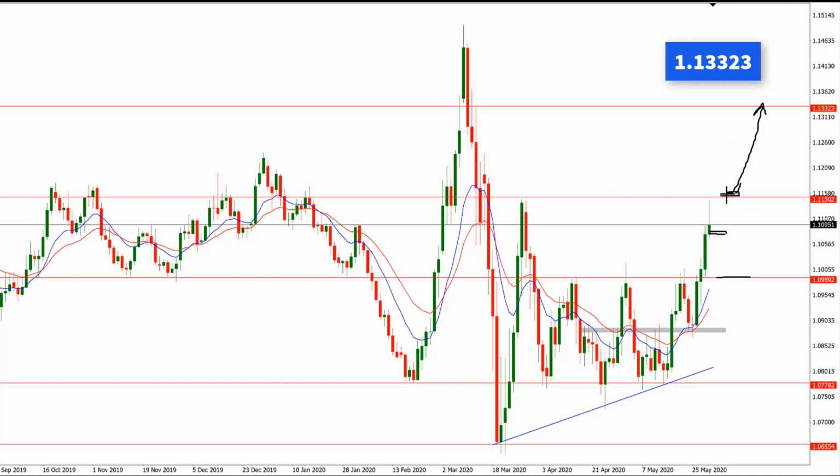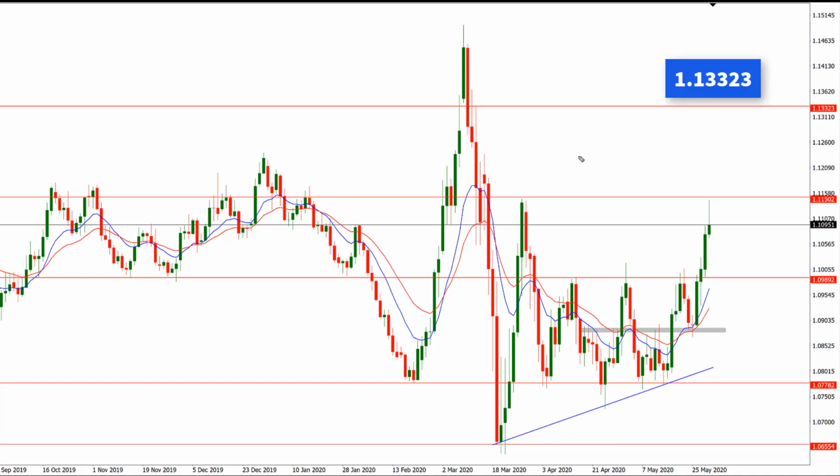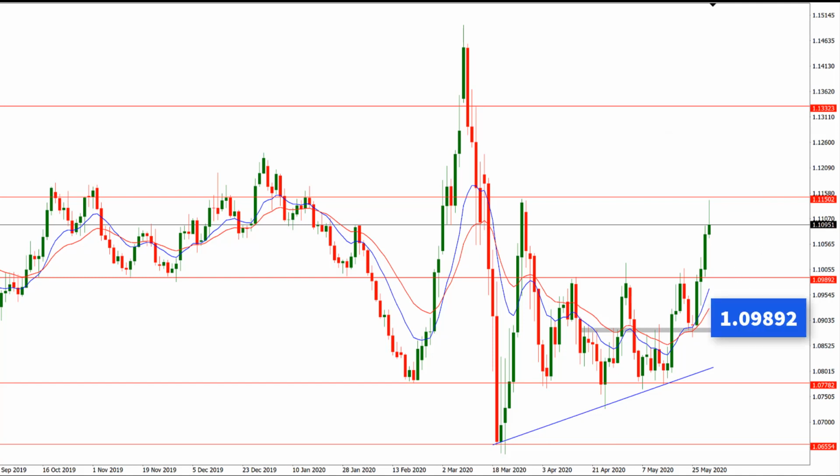But take note, there is a swing which the bulls have to clear off at this zone right here, and then the bulls have to clear off this zone before they can pull up price to retest the next key level structure right here. So next week I am looking out for what the bulls and the bears have to get done at this key level structure 1.11502 and the 1.09892.